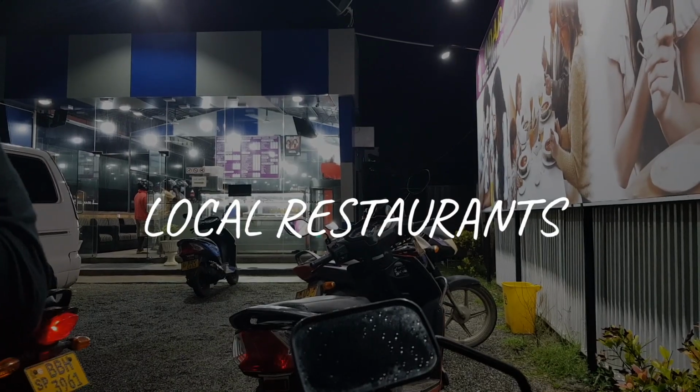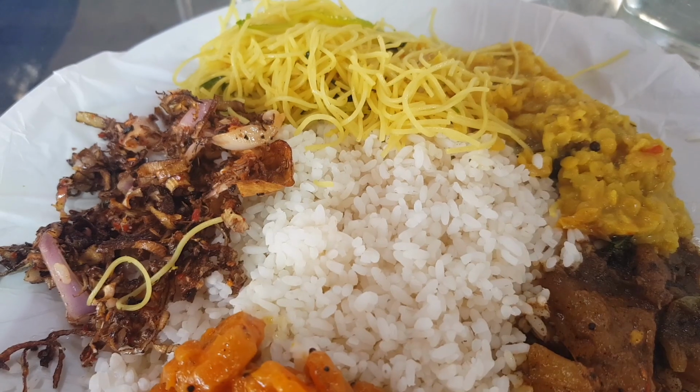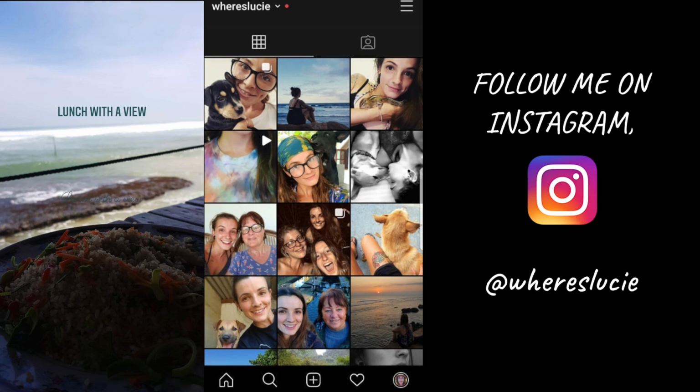First one on the list is local restaurants that cook local Sri Lankan food, which is really tasty and really cheap. Pretty much all of these restaurants can do vegan kottu, vegan rice, vegan noodles, and usually if you say vegetarian, they understand it's vegan. No egg, no milk, anything like that.